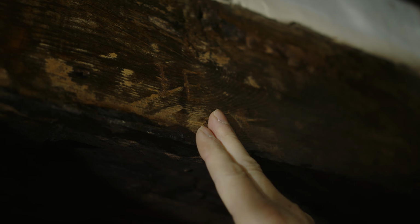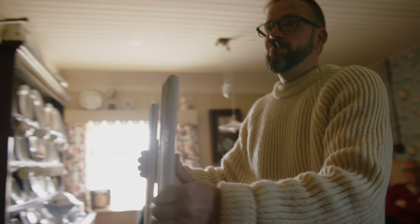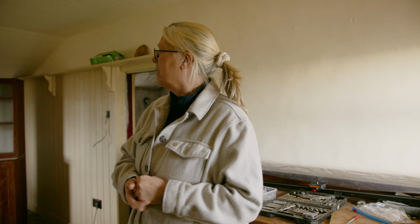The kitchen was added in the 1950s, so there's no way we were going to be able to make this into a Victorian kitchen. So this is going to be very much in the 1940s, 1950s.